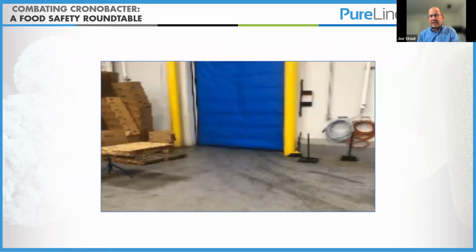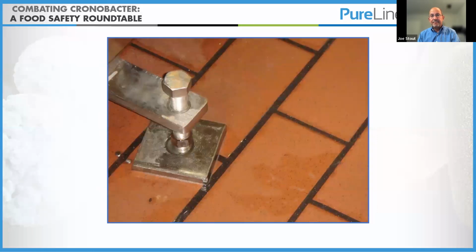Here's another one of interest, and I think of this when I think of wet foot baths. As you enter into that controlled area behind that quick open door, you can see the water on the tire tracks that are left from a truck that went into that room. And maybe there's a foamer on the other side of that door that allows moisture to be transferred. Anytime you have moisture in an environment, it ends up being a risk. And even if it's a footprint, you're aiding and abetting the growth of bacteria that you really don't want in a food plant environment. Next slide.